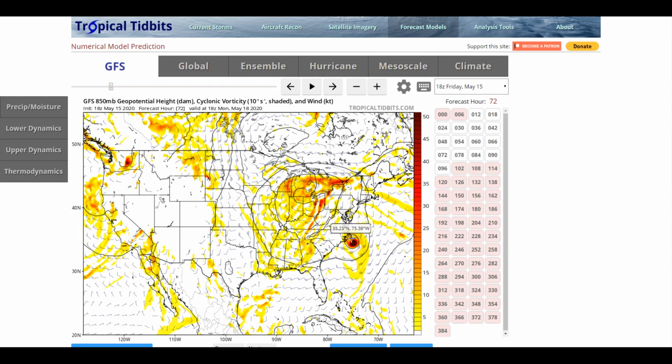But as long as the core of the system remains offshore, really all it is, is just showers and breezy conditions on the coast. But if it comes onshore, the effects are obviously different for the Carolinas and specifically the Outer Banks of North Carolina. And that's really all that you'll be seeing with this system.